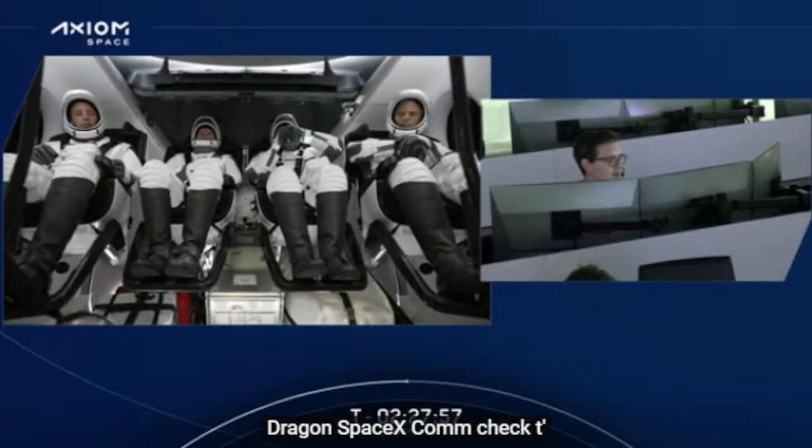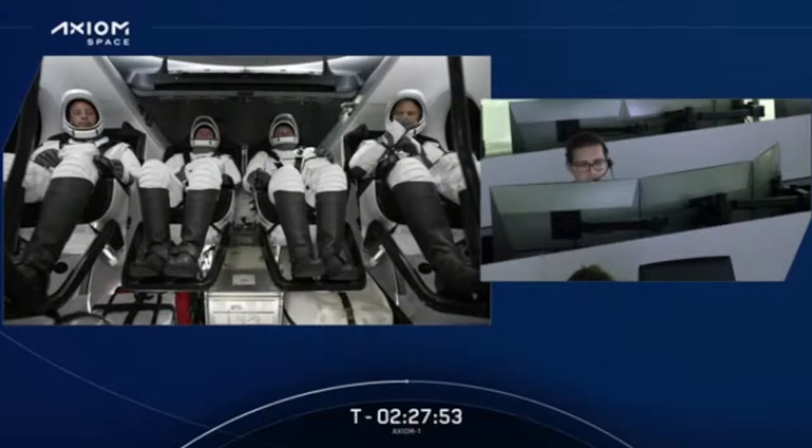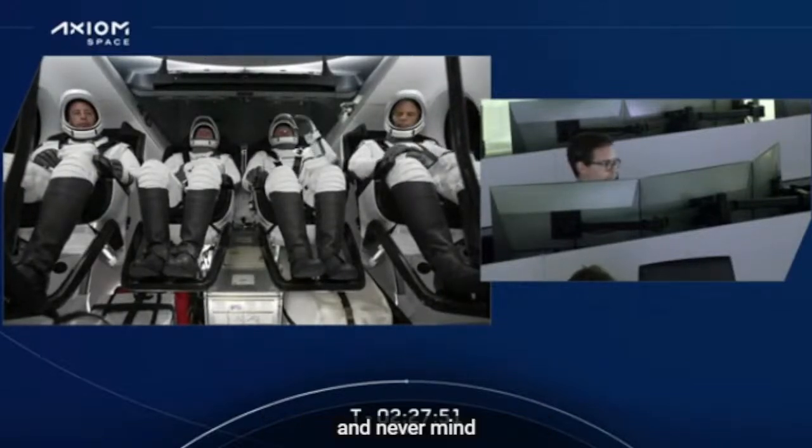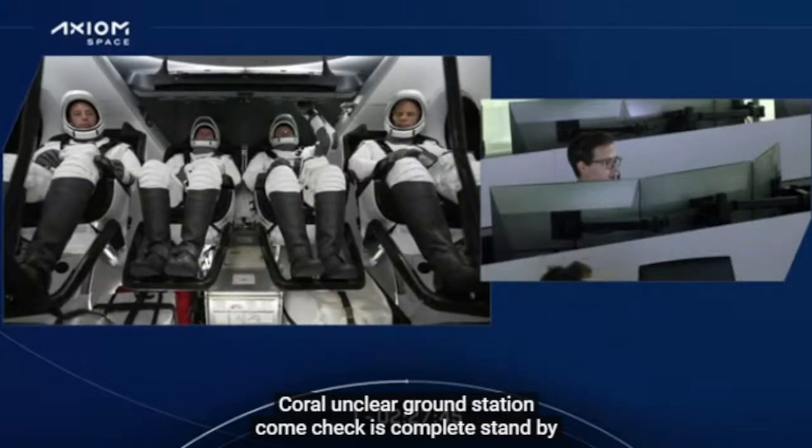Dragon, SpaceX, comm check. SpaceX, Endeavour, loud and clear on the ground station. Core, loud and clear. Ground station comm check is complete. Stand by for TDRS comm check.